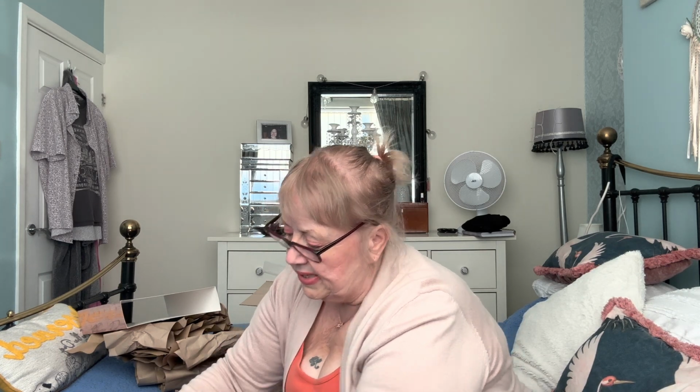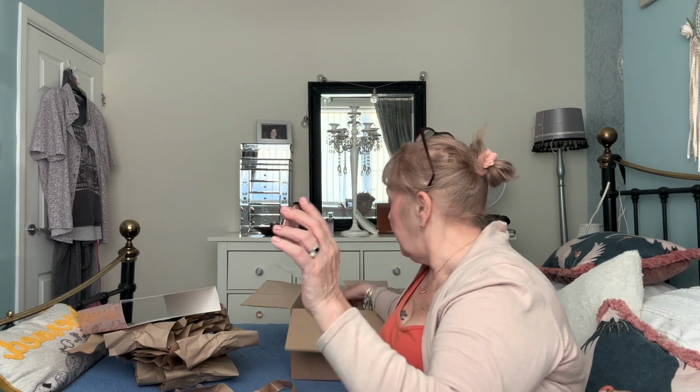Oh, here we are, number three. We've got a different colour box now, the black and gold box. In this one is a little makeup mirror. It's got the R on the back for Revolution. It's not a magnified one, which I really need. However, that is really sweet, and I will probably pop that back in the box and give that to somebody else because as nice as it is, I won't be able to see properly in that size mirror.